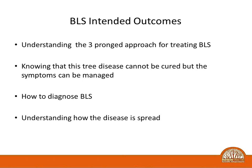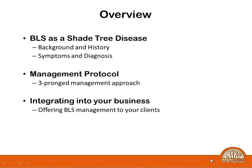Scorch. This is a pretty serious disease that is spreading rapidly throughout the country. And these are the outcomes that I would like everyone to obtain from this presentation. Learning basically how to identify it, how it's spread, how do we control it, and also knowing right off the bat that it cannot be cured.